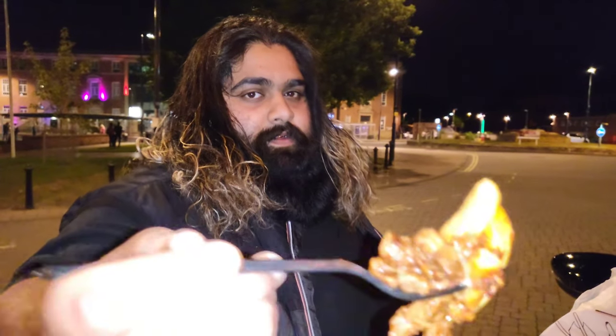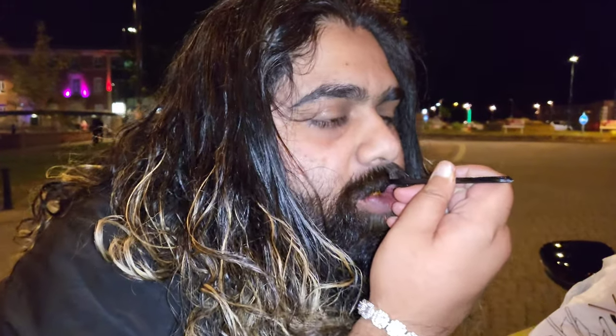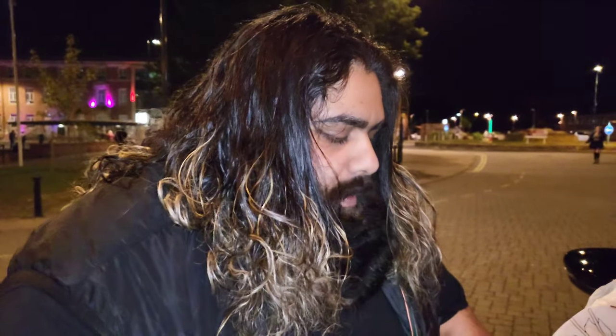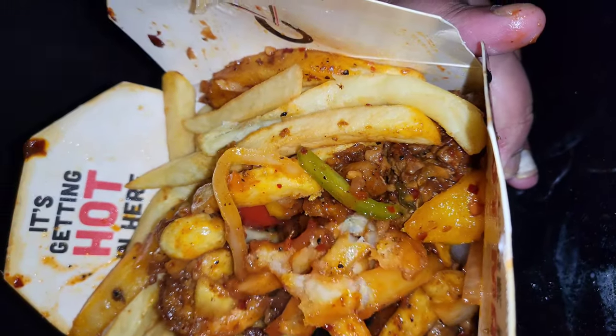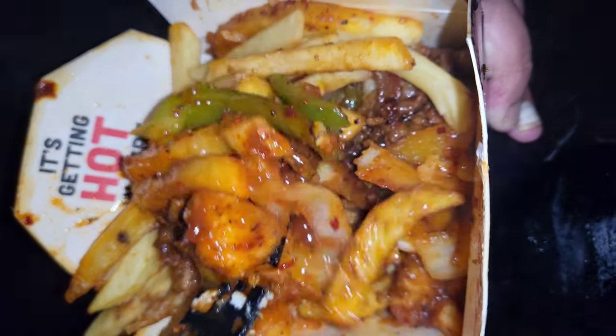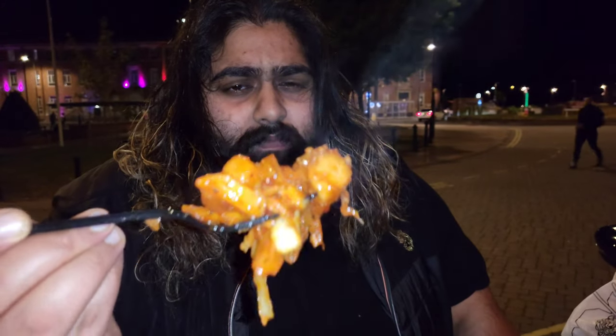Just have a look at this bite. You've got the chicken, the beef, the chips. Really, really nice. What I like about it is it's actually spicy. I really like it. Let's get into them other chips. They're going to be at the bottom, I think. There they are. Very, very hot. It's just really hot.